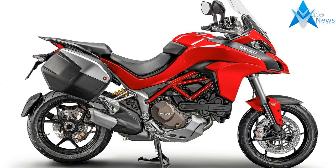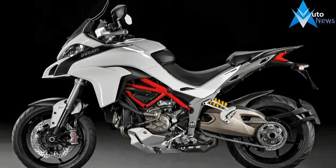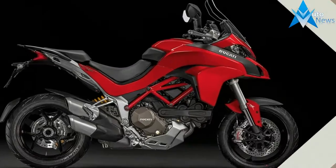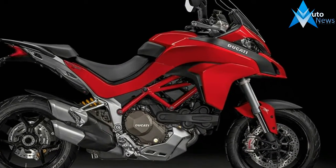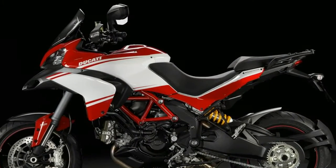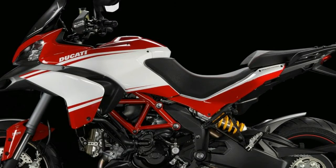The Multistrada 1200 also sets an electronics benchmark thanks to the inertial measurement unit, IMU, developed by Bosch technicians, which dynamically measures roll and pitch angles as well as the acceleration on three axes. With this information, the Bosch IMU enhances both performance and safety.